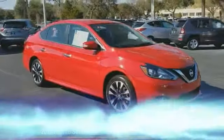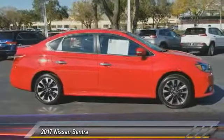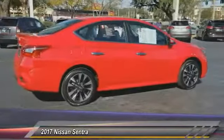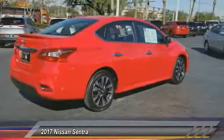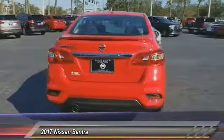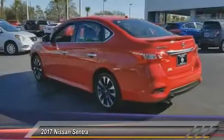The 2017 Sentra. With its spacious and versatile interior and stellar fuel efficiency, the Nissan Sentra is the obvious choice for anyone who wants to enjoy a stylish and comfortable ride and is priced below $20,000. This vehicle has less than 8,000 miles. Here are some of this vehicle's great options.